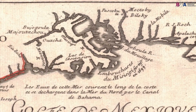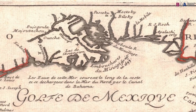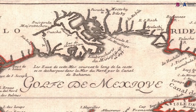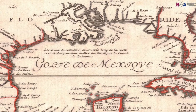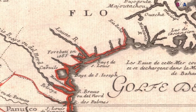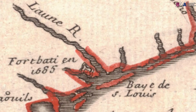Now, if we look at the Gulf of Mexico, La Salle returned to France and convinced the king to finance an expedition through the Gulf of Mexico to put a French settlement at the mouth of the Mississippi. In 1684, La Salle with 300 colonists came into the Gulf of Mexico. Instead of the mouth of the Mississippi, La Salle landed at Matagorda Bay, which he named, here you can see, the Bay of St. Louis. He founded his French settlement there near present-day Victoria, Texas in 1685.